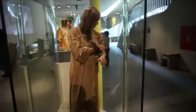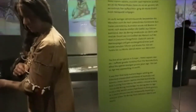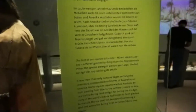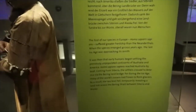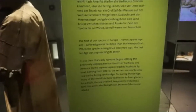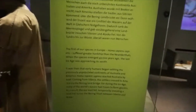And this is modern Homo sapiens sapiens. This is us today. So you can see the difference. Our species, Homo sapiens sapiens, emerged about 40,000 years ago, when the last ice age was approaching. And they reached Australia by boat. They came from Siberia. They settled across to America via the Bering Land Bridge. Most of the world's ocean had frozen to form glaciers, and as a result, the sea level fell temporarily, revealing a land link.